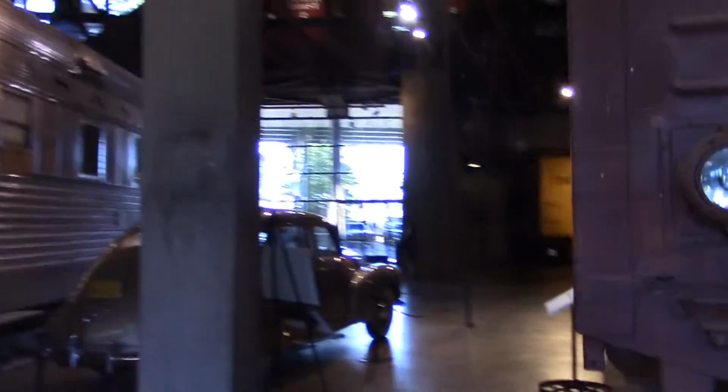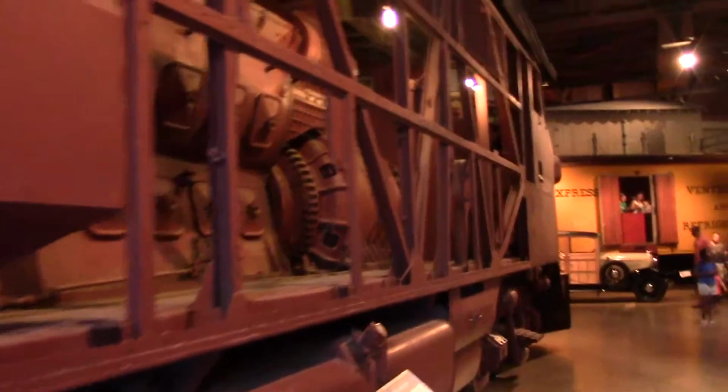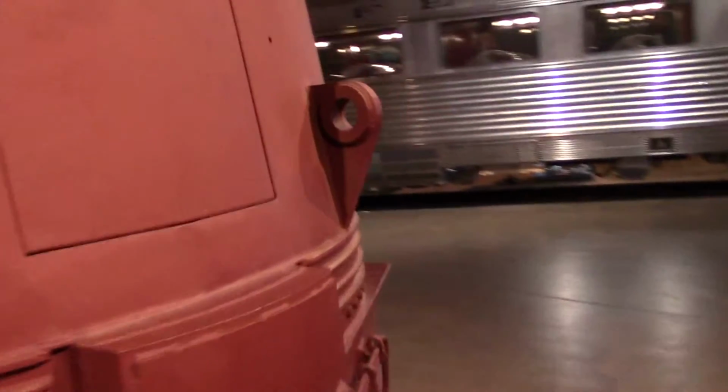Back to the trains, we see Southern Pacific F7A unit number 6402, which was built in 1952 by General Motors Electromotive Division. This diesel locomotive is currently stripped of its jacketing, which allows viewers to see the inner workings of a diesel-electric locomotive.